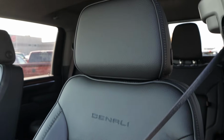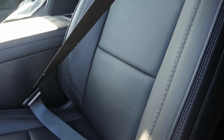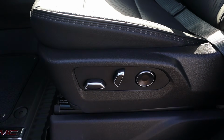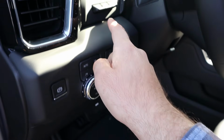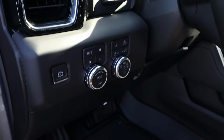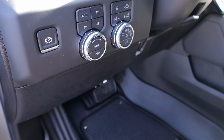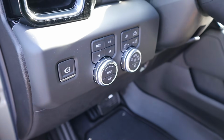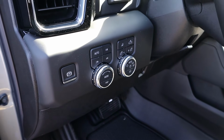Then here are the front seats, Denali there, perforated all down the center portion. All of our adjustments here on the side. And then we do have the controls for the heads-up display with this. We also have controls for the four-wheel drive system. This is the only HD truck that has four-wheel auto, which I think is cool. It also has four-wheel low. And then all the rest of your light controls there.